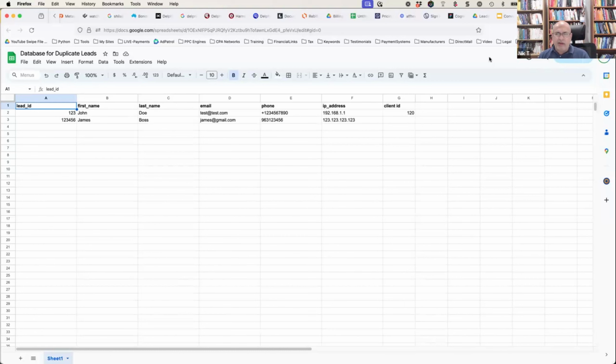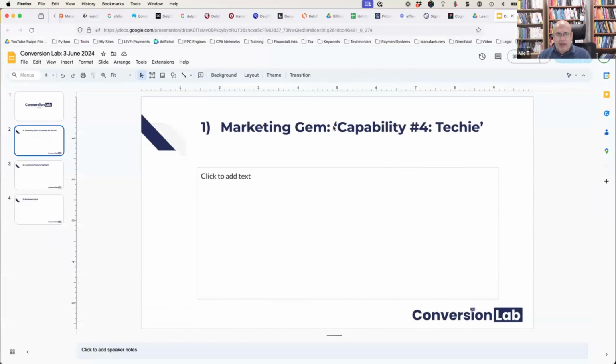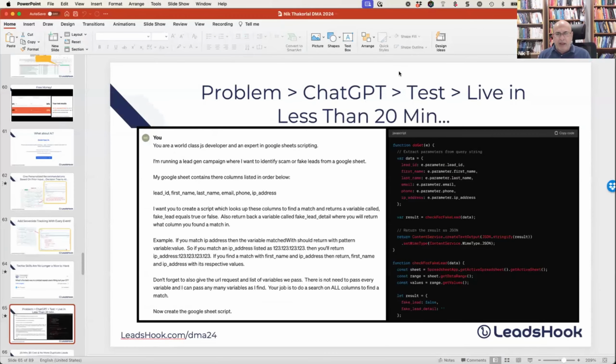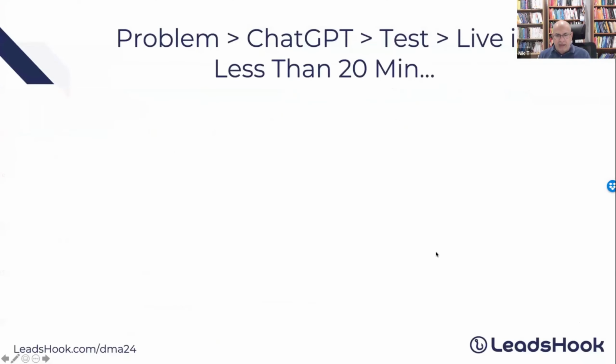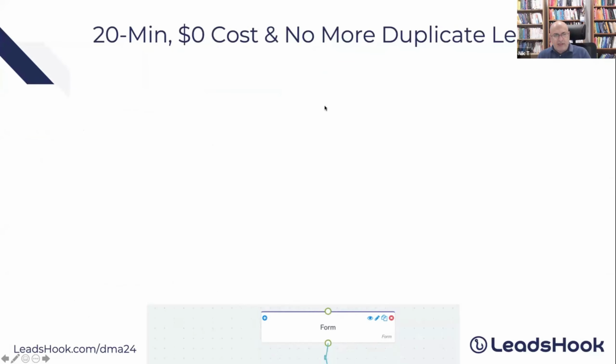But it does work reasonably well, at least to start out with. Right, so what's happening here is we've got a situation where, where did it go? Right here, I've asked ChatGPT for the answer, and literally tested it, and we were live in 20 minutes. Now, what does that actually look like?